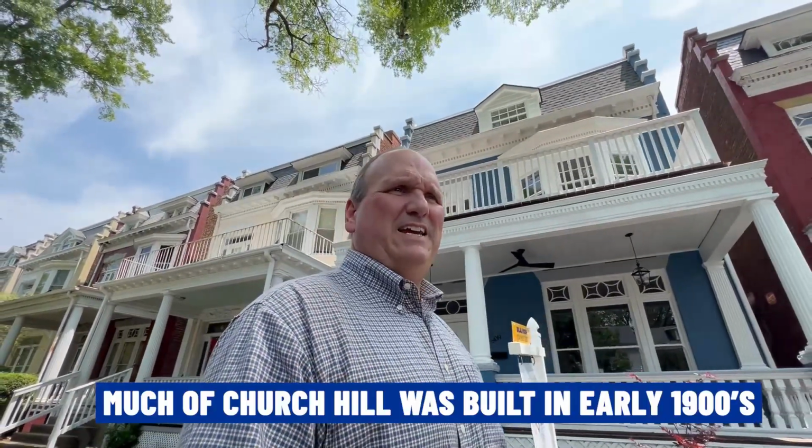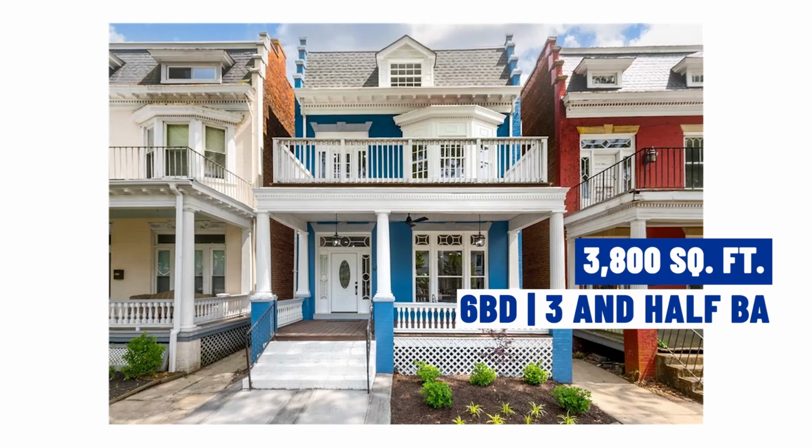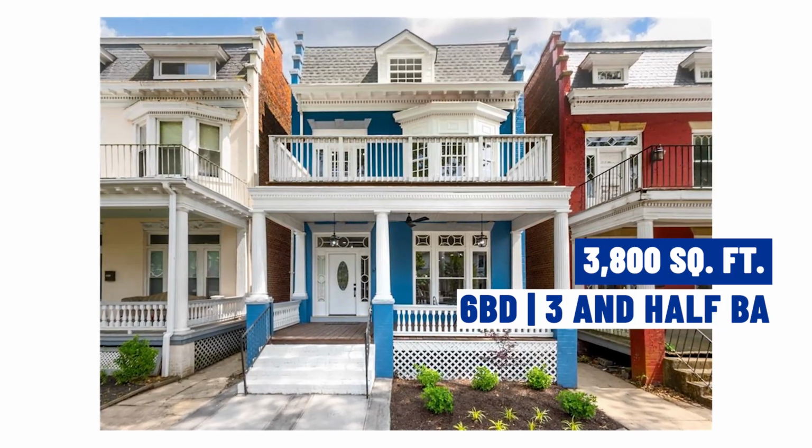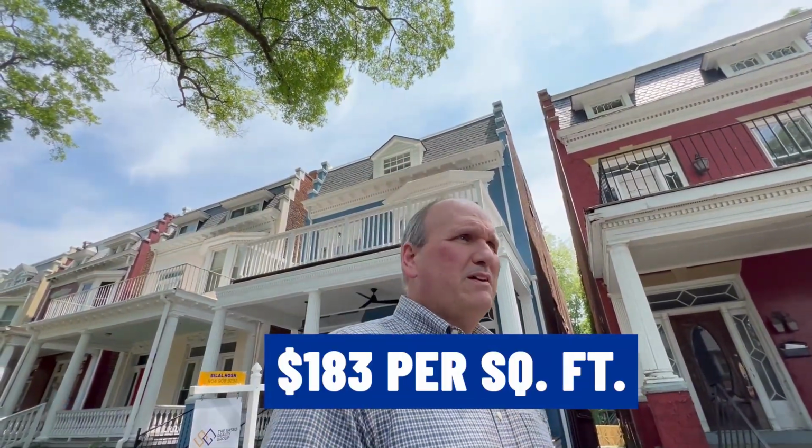All right, we are getting there to the first home. It's this beautiful blue one right behind me. This, like much of Churchill, was built in the early 1900s. This one was built in 1925. It's checking in at a very respectable 3,800 square feet. It's got six bedrooms and 3.5 baths. Currently, the list price is right at $700,000, and that is bringing it in at a pretty respectable, for the city, $183 per square foot. So that's it for our first look at Churchill. Now we're going to take a roll around the neighborhood and show you some of the other sites in Churchill, and then we'll move on into the Fan area.